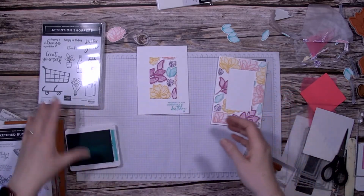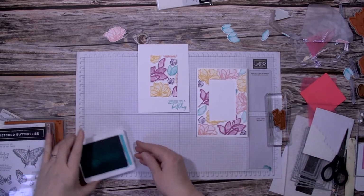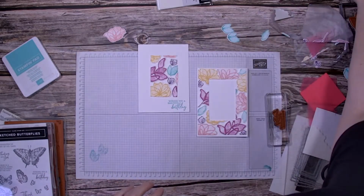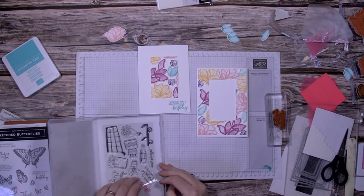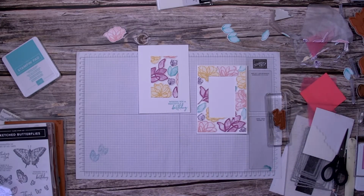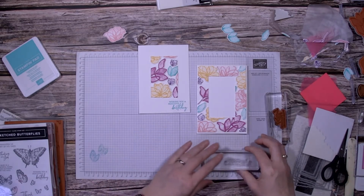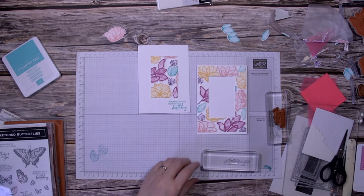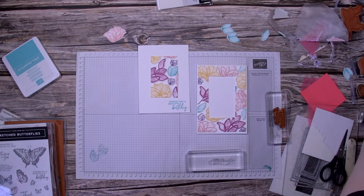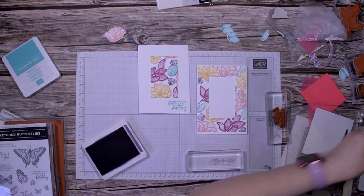So that one, oops, get rid of that one. And then in this one, I might do the Happy Shopper, Happy Birthday on a strip because I want to try and cover up this little bit here. And I might do that in Gorgeous Grape, I think. Bring out a bit of the gorgeous grape.